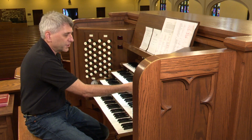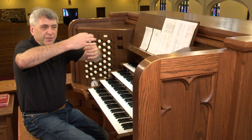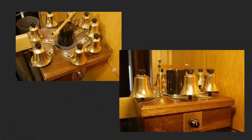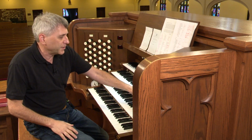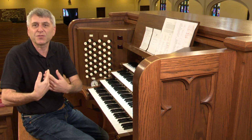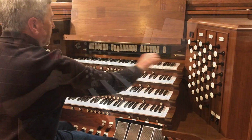Then there's another addition called a Zimbelstern, which is a set of bells in a circle, and there's a rotating clapper, and it hits each bell in sequence. And I just press the button. It's either on or off. Basically, I can't control it. It's just like a spinning clock, and that sometimes adds some variety to hymns, especially if you're talking about the Easter season or Christmas season. Sometimes the Zimbelstern adds a little something to it.